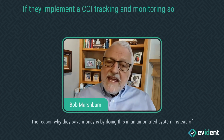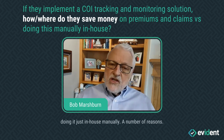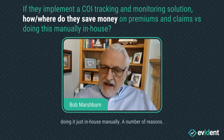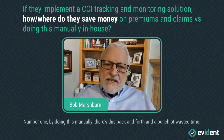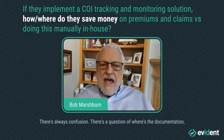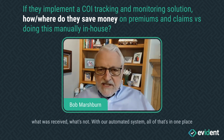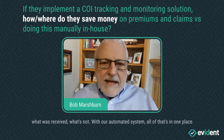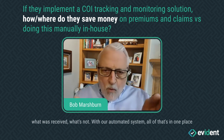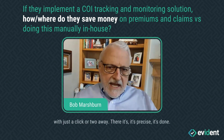The reason why they save money by doing this in an automated system instead of doing it manually in-house is a number of reasons. Number one, by doing this manually, there's a back and forth and a bunch of wasted time. There's always confusion. There's a question of where's the documentation, what was received, what's not. With our automated system, all of that's in one place, just a click or two away. There it is. It's precise.